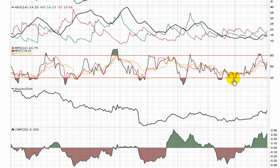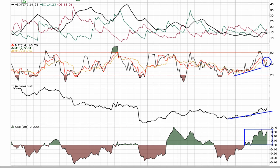But this is a pretty nice look at the money flow index, climbing upward, all three components over top of 50. Of course, that's where I want to see the MFI hold. It's a much more bullish position when all three components are holding the upper half of any indicator. Accumulation distribution, also trending upward, indicating that there's some buying pressure in this play. That's reinforced by the Chaikin money flow, holding in the green. Says over the last 20 periods, buying pressure is outweighing selling pressure.